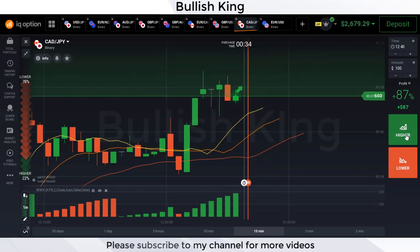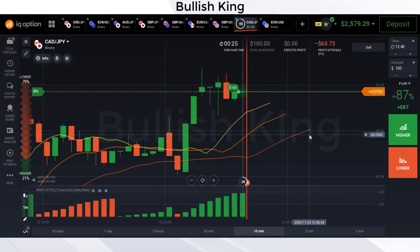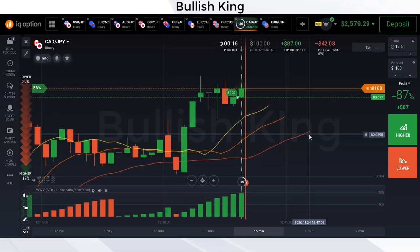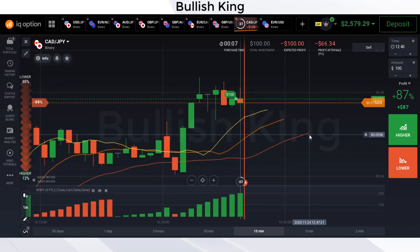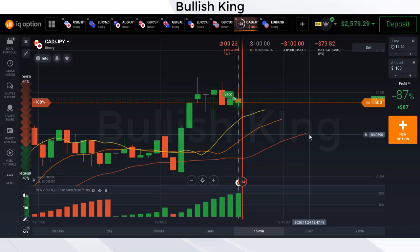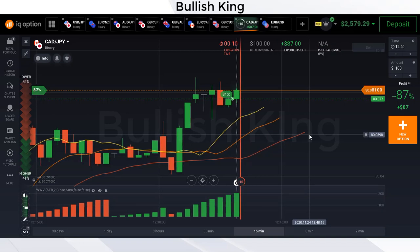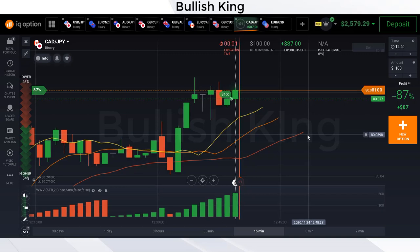Now you will see that Alligator all three lines are parallel to each other and upward direction and Weis wave volume green too. So here we place the buy trade. We won this last trade too.